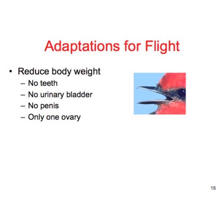No penis in the males, and another weight reducing strategy is to have only one ovary. Again, the more important thing is that they can fly, then they can reproduce. As a population, a bunch of them will reproduce, but if one bird lost the ability to reproduce, the population is still stronger because they all can fly.